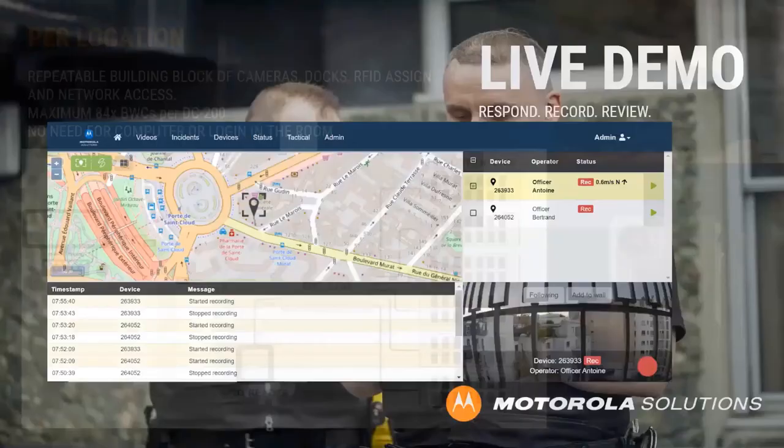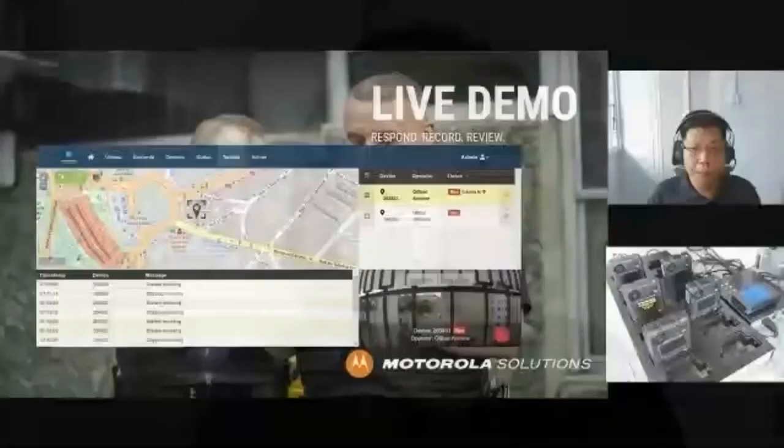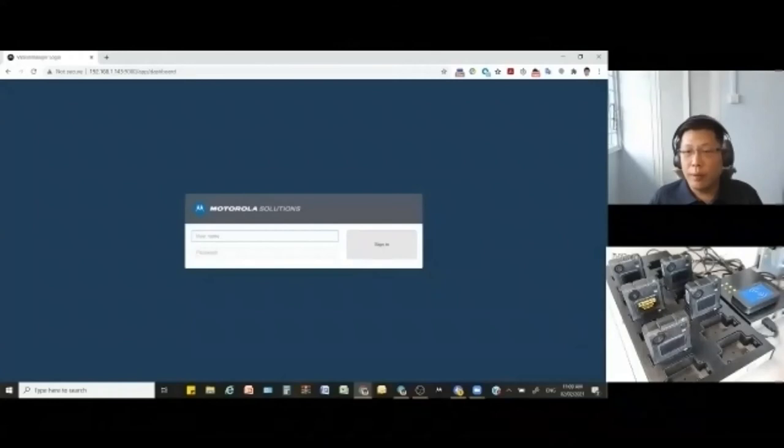So next I'll be going on to the live demo itself. Let me stop sharing this, and I will share with you my camera. What I'm going to do is show you the live demo of this. You can see my camera view.